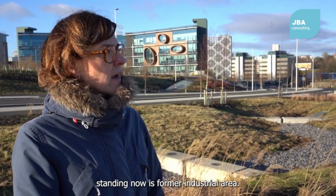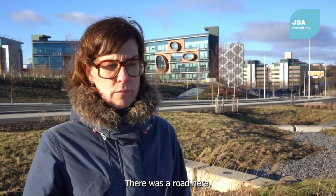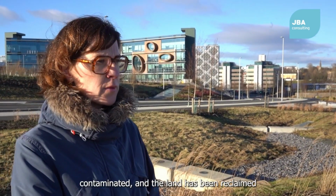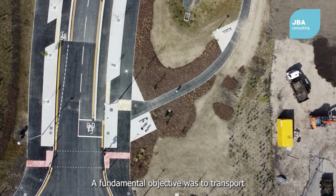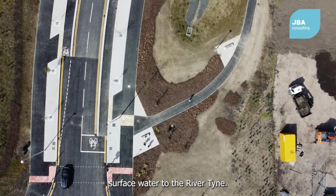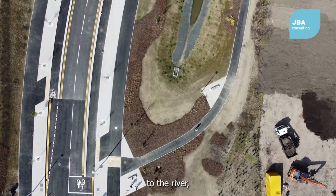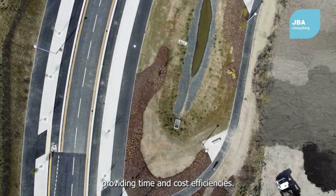Where we're standing now is a former industrial area. There was a road here, but the rest of this area was quite heavily contaminated and the land has been reclaimed for development. A fundamental objective was to transport surface water to the River Tyne. Our engineers used 3D surveys to navigate to the river, repurposing an existing outfall, providing time and cost efficiencies.